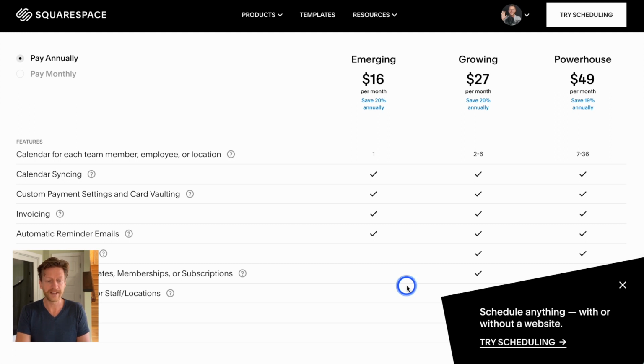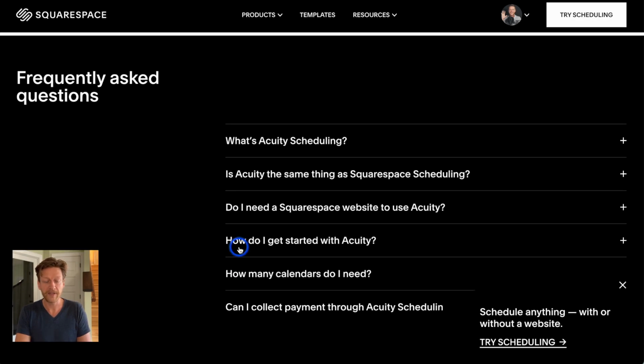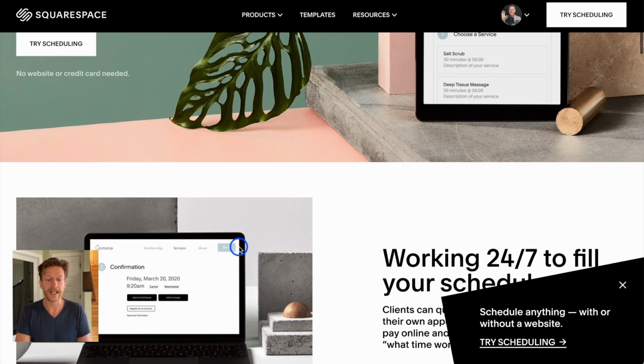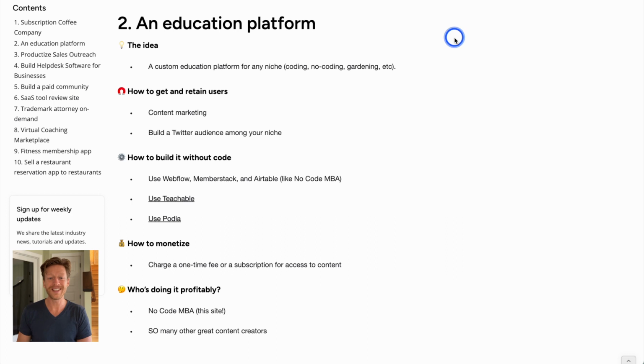Now, this is the pricing for this. You can see there are different types of payment plans per month. And it's kind of a great way for you to think about, okay, if I want to do one-to-one, I can use Squarespace for this too. So those are 3 no-code business ideas that you can build using Squarespace.